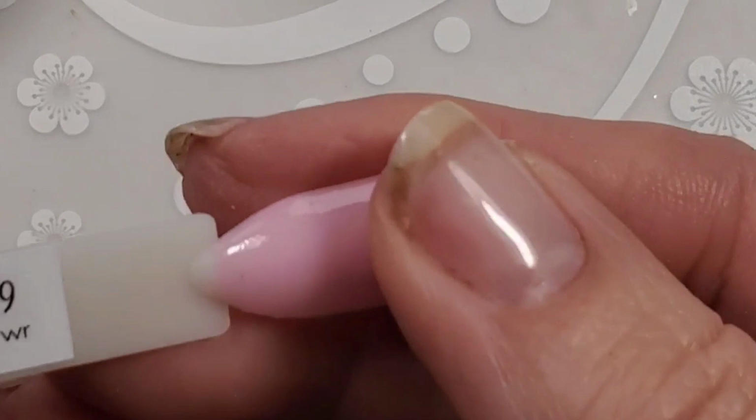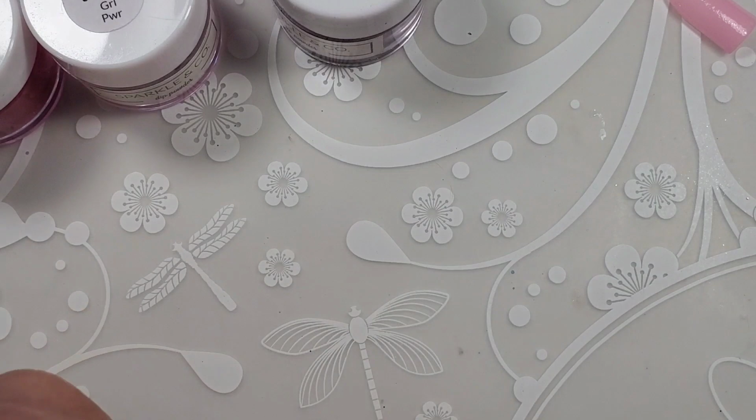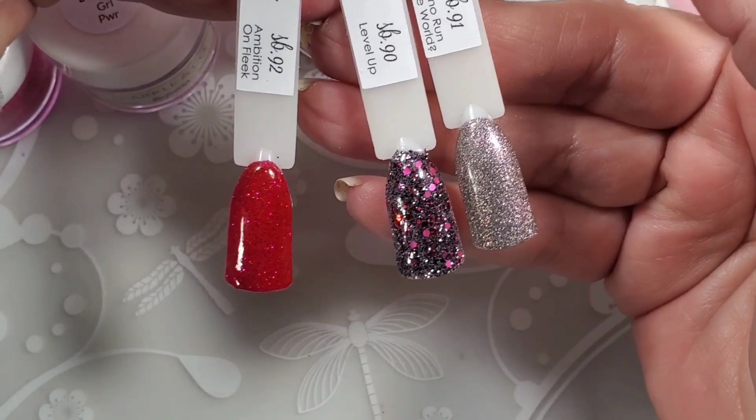This one also I am absolutely not excited about, Girl Power. I don't use pink, so it's okay. It's pink. It's pale pink. You know, it's not any different than any other pale pink as far as I'm concerned. But this one is Level Up.